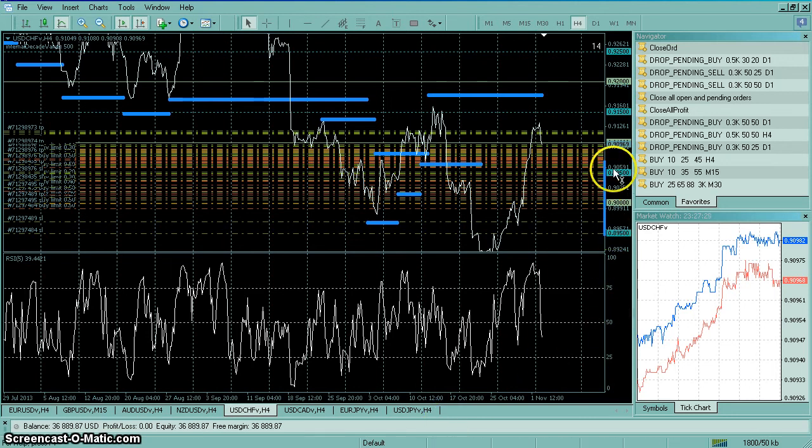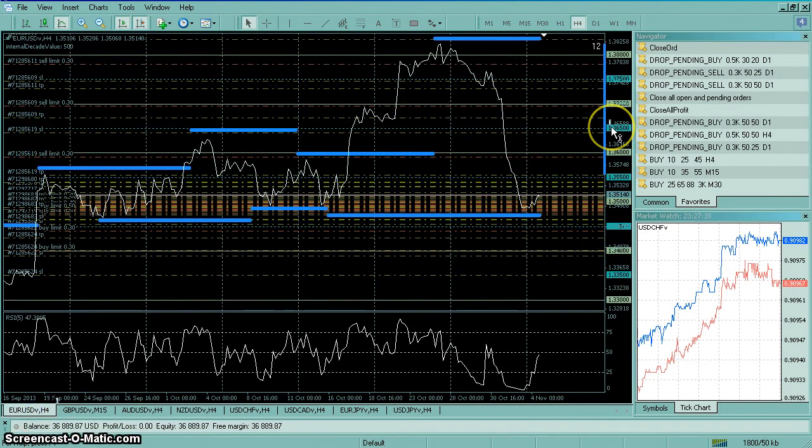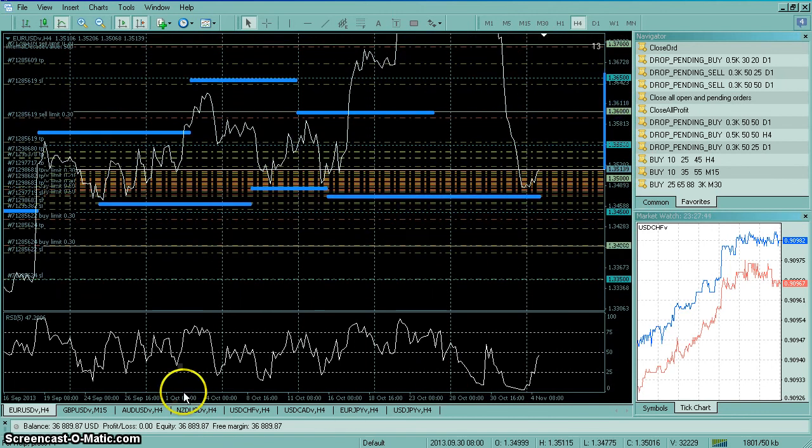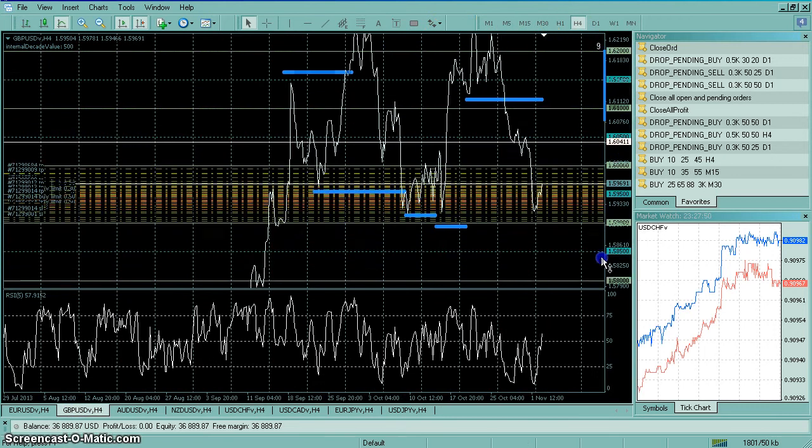So I put all these dream orders in here, thinking I'd get filled, but looks like not. So I'm just going to wait it out like a trooper, and wait for something to happen here. I really do want to get on this British pound again.